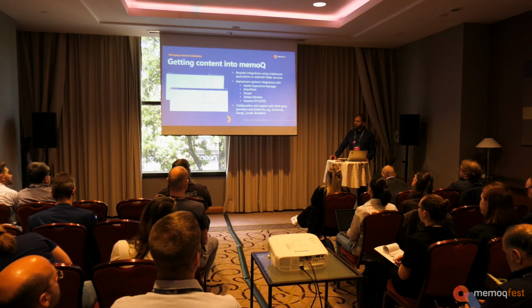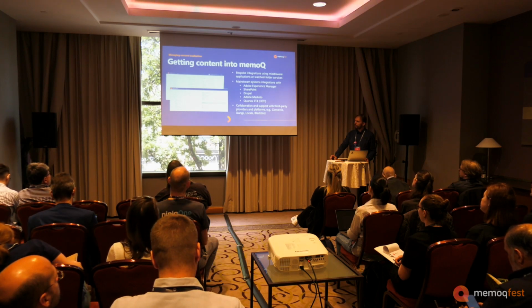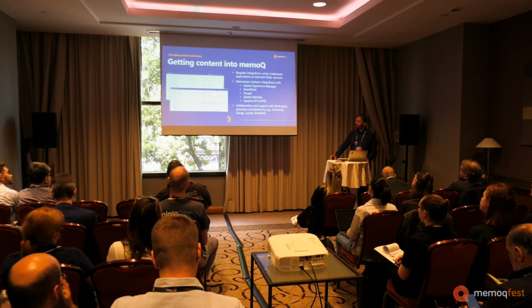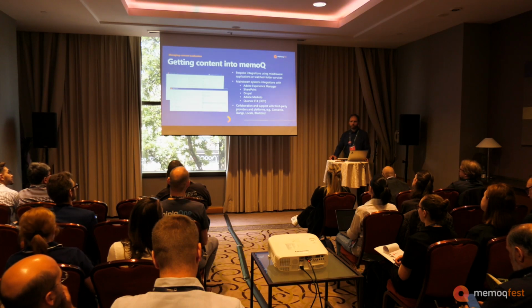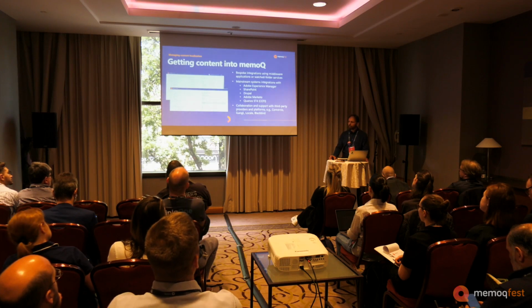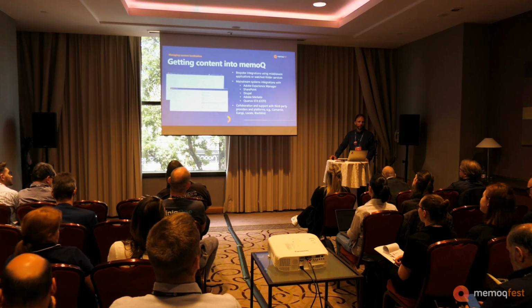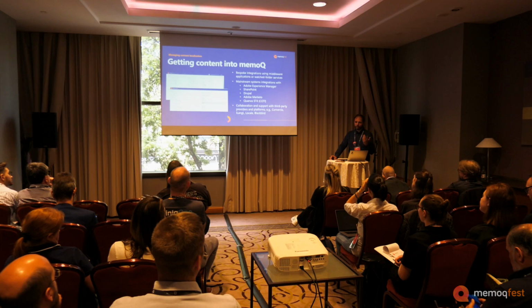There is a Drupal connector for the Drupal web framework. There is an Adobe Marketo connector that we are currently in a beta stage. If you're interested in testing it out and you have your marketing department, for example, using Adobe Marketo for marketing campaigns, landing pages, web forms, and emails, this is something that allows you to translate that content directly from the connector to memoQ, and that way you can reach global markets with your campaigns.